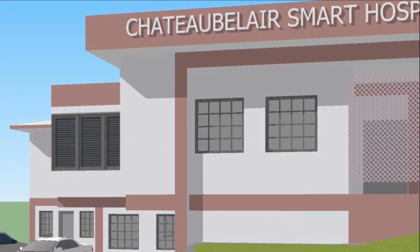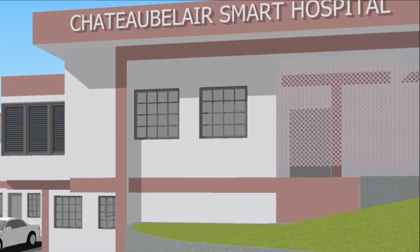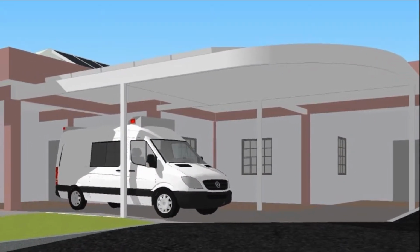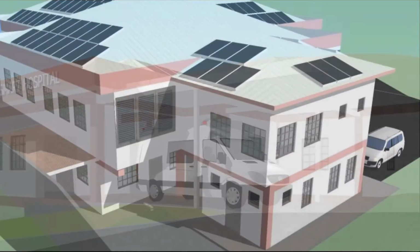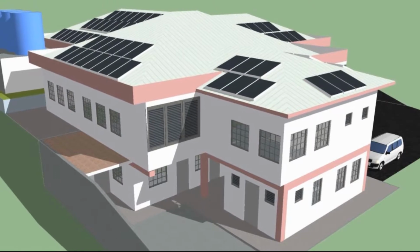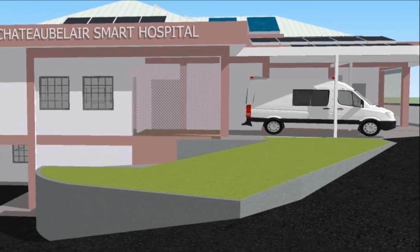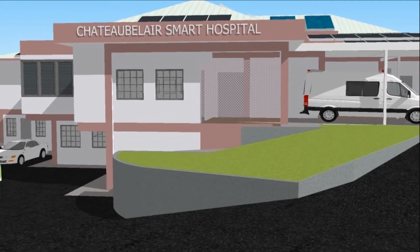Since the project has started, PAHO has supported the facility in developing a comprehensive disaster management plan as well as an energy and conservation guide for the facility. It is expected that the change will be significant and the residents of the Chateaubelair area will enjoy a safe, healthy and green facility. Keep watching as we transform the Chateaubelair Hospital and Clinic to a smart healthcare facility.